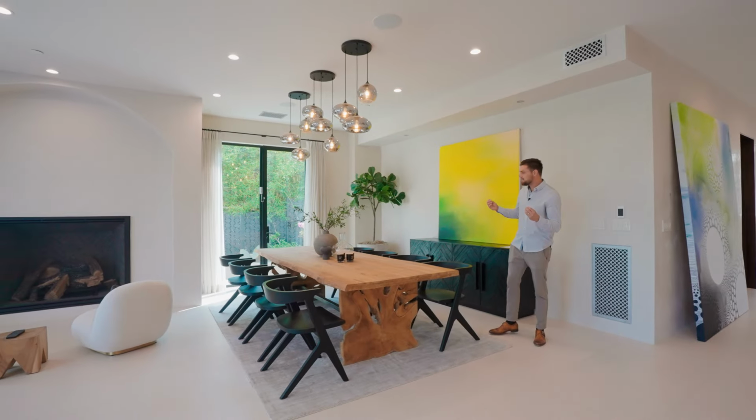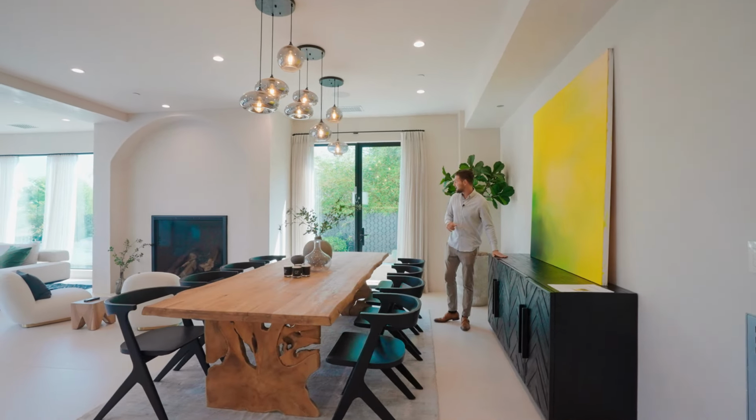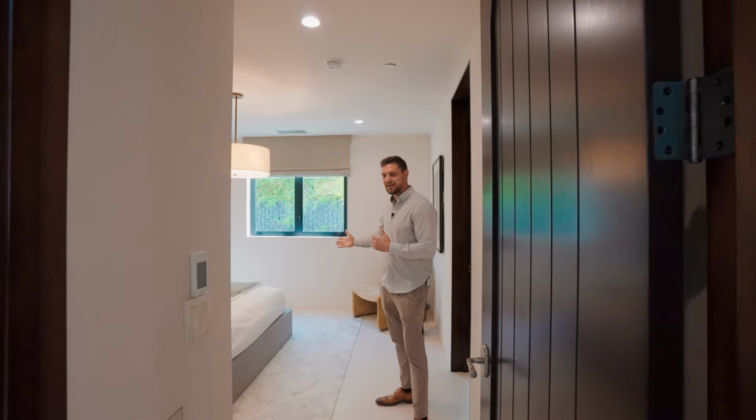I love how they used a more raw and organic table in this property. You can tell this is crafted from a single piece of lumber. They use the same herringbone design on this cabinetry, and the light fixtures in here are very, very unique and eye-catching. We're now entering the first bedroom on your right-hand side of the entry of the property.